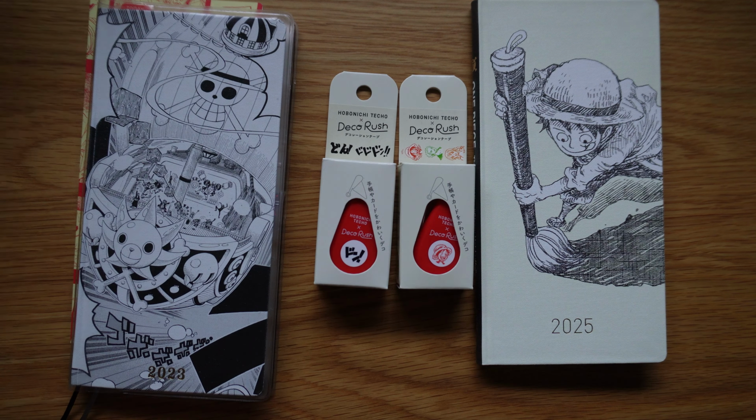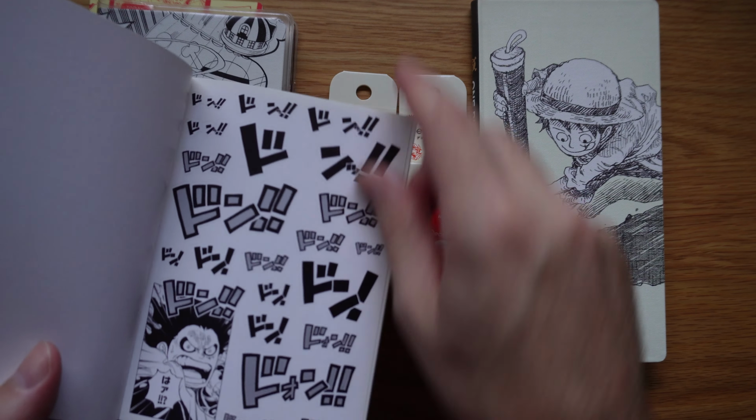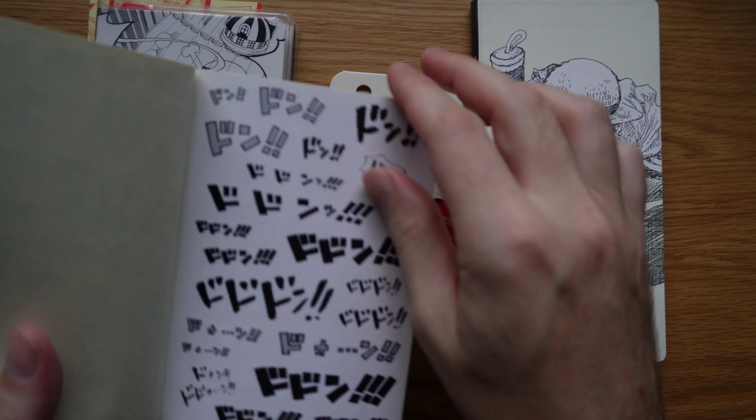Yes, and then this one is still also for sale, but this is from 2 years ago. Also for everyone who likes Dawn. There's more stickers that say Dawn and Dododon.